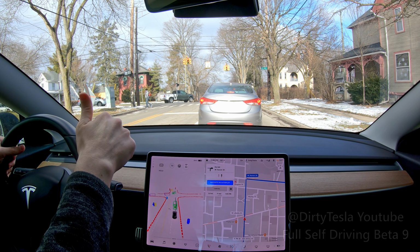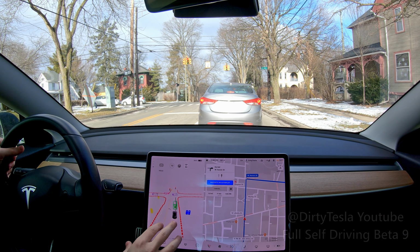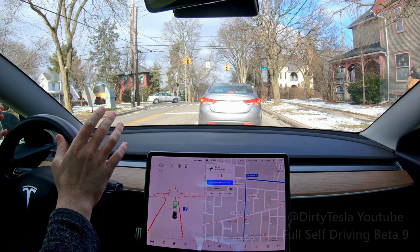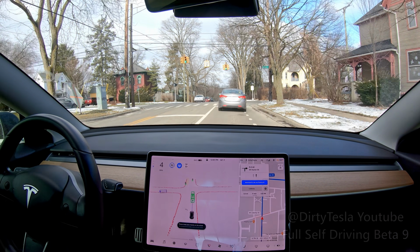And then on this one, it did kind of go this way, and then the dog jumped into the road. I didn't get to look at the screen, but I'm guessing the car didn't like the dog jumping towards it and kind of moved over to the left.